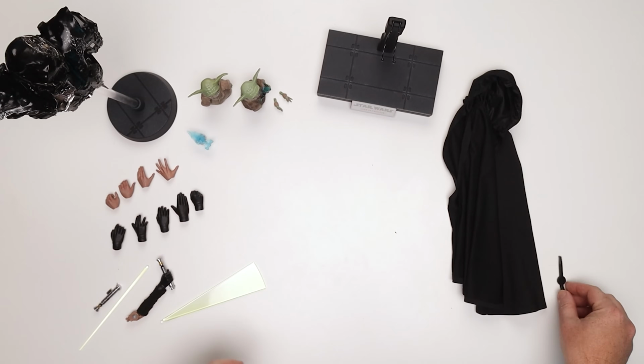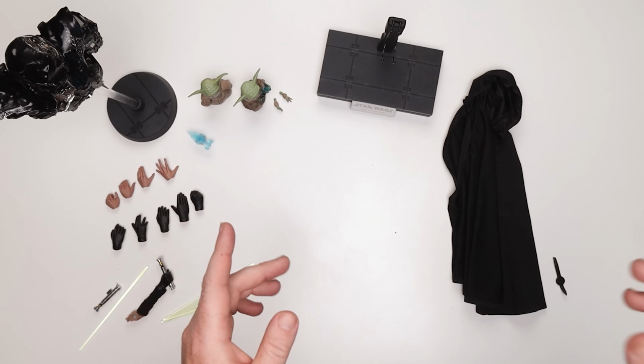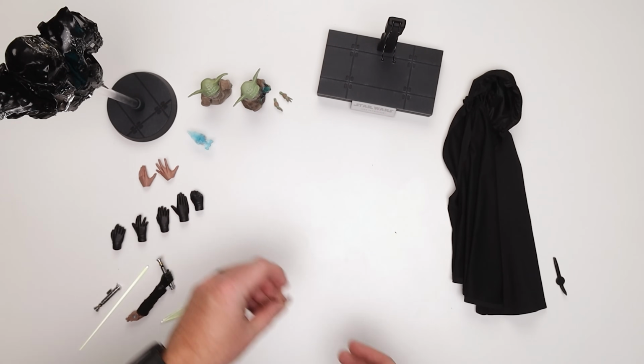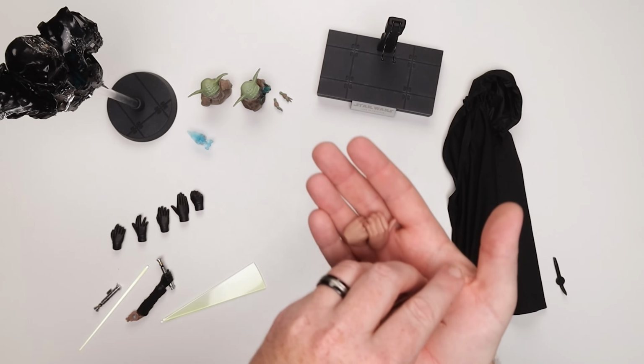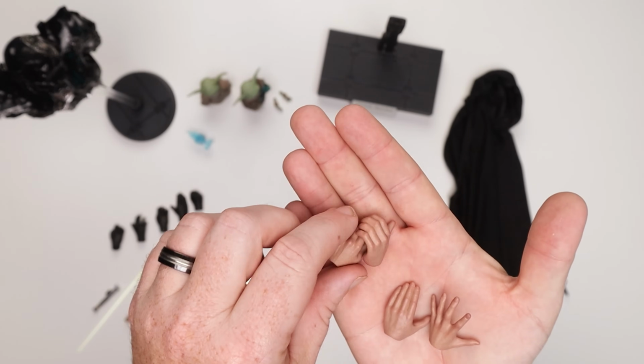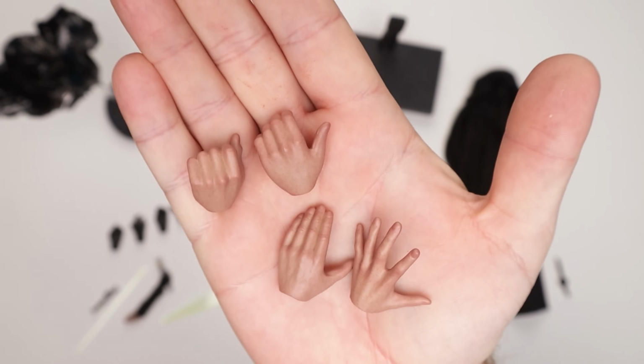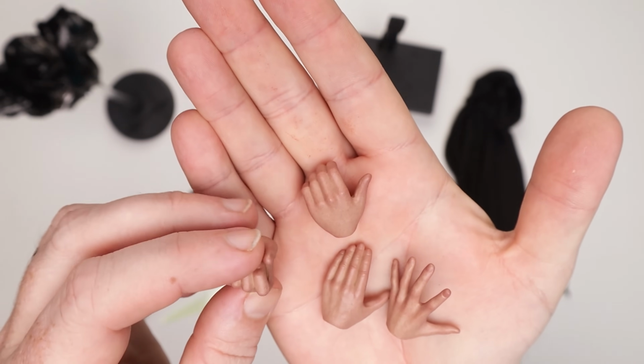Yeah, there's that. And then we got an array of hands. So it's got a fisted hand on the body it comes with. There's a gloved fist and an ungloved fist. There's that. And then the hands that are the left hands without the glove, because he lost that hand, are right here. So here's a pile of them. They're nicely done. They're nicely painted. The details on there are what you'd expect.